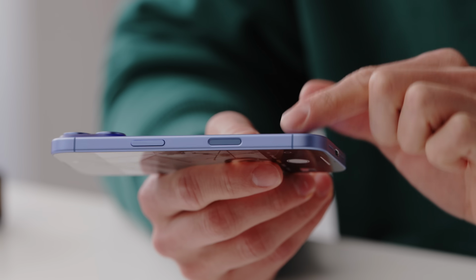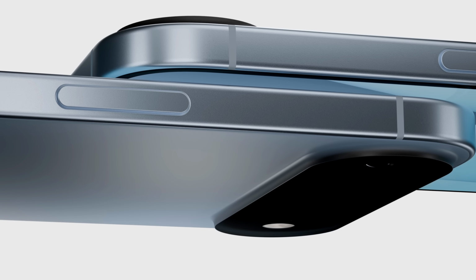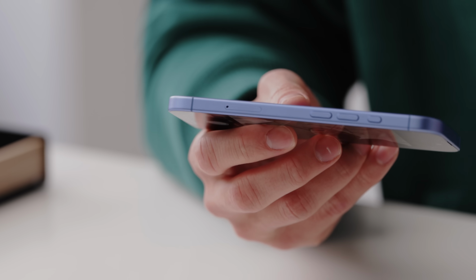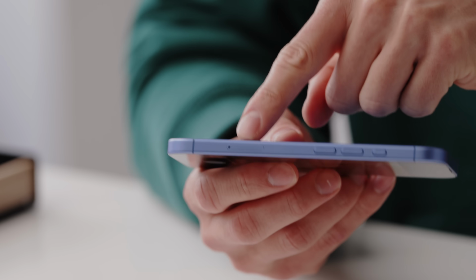Around the rest of the Air, we'll have the camera control button, which is pretty much standard now across the entire lineup. On the other side, we will no longer have a SIM card slot tray, which, I am based in Canada, so globally, I know in the US, those are all eSIM.